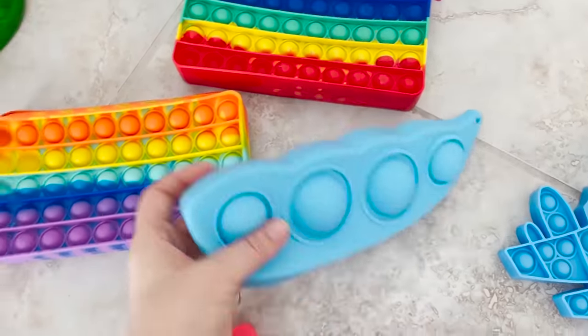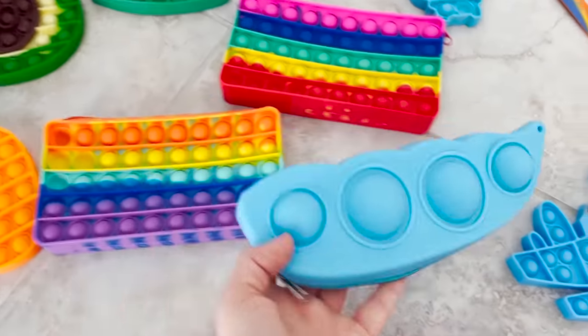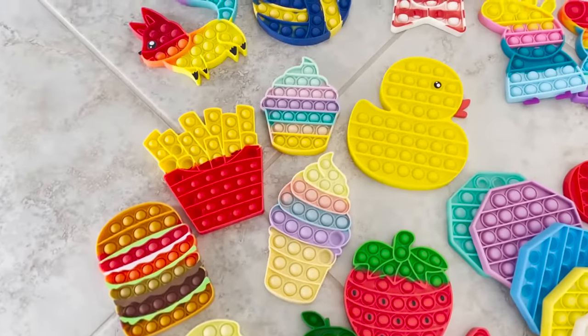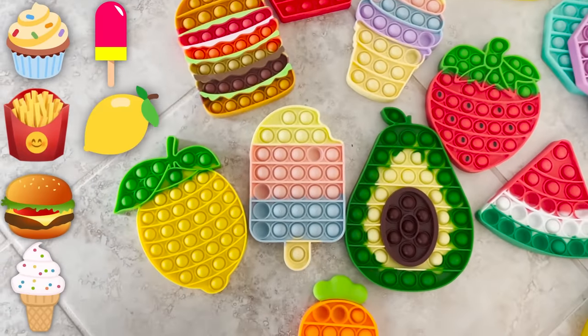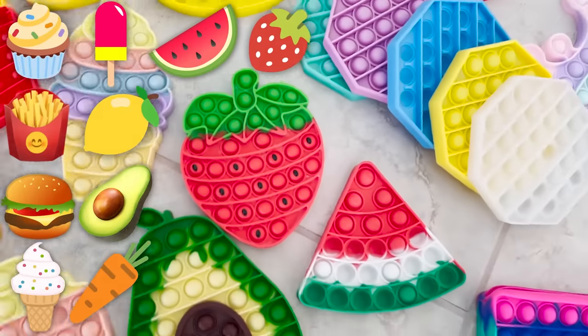But I love this bean pod one recently. This has been my favorite. I've been holding little fidget toys in it. Then these are my food poppets. Yummy. Okay, let's see. Cupcake, french fries, hamburger, ice cream, popsicle, lemon, avocado, carrot, watermelon, and strawberry.